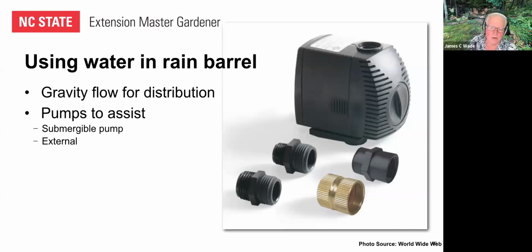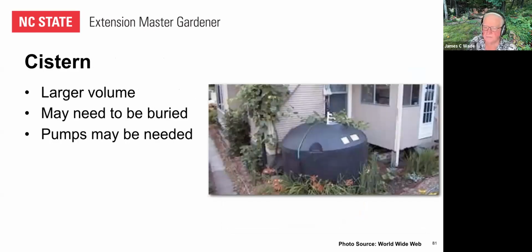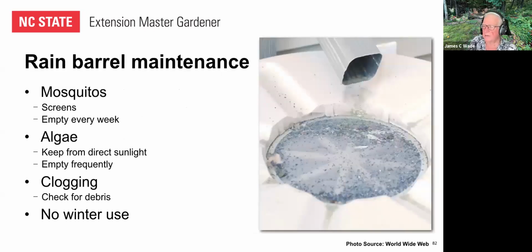If you're going to use water in a rain barrel, you need to have a pump to get the water out. Or you could use gravity flow if you've got it in the right place, but most people would need to have a pump. You can use a cistern, which to me is just a big rain barrel. It's much larger, but again, it takes a commercial installation. You probably want to bury them. You may need a pump. Those are important concerns. You got to maintain them. You got to keep mosquito screens on them, and you got to keep the algae out, and you not use them in the winter.